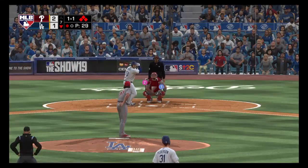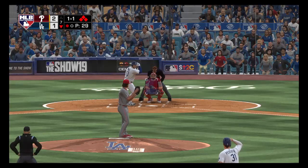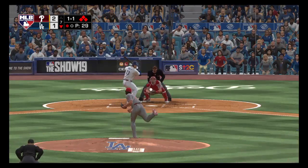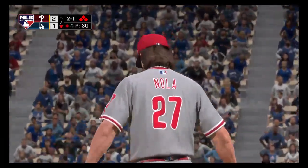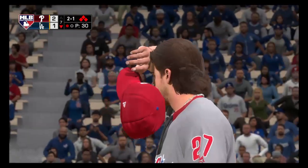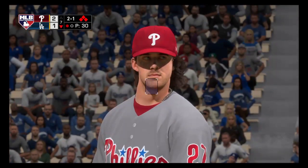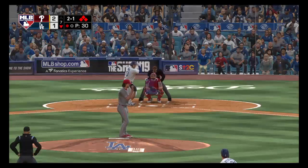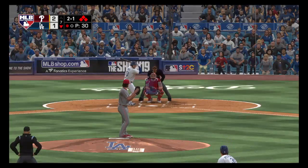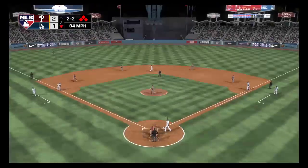One out with the possible tying and go-ahead runs on base here. Lays off the fastball low, and it goes to 2 balls and a strike. Well, when the pressure starts to intensify, it often feels like the strike zone gets harder and harder. The 2-1 is swung on and missed, and that's strike 2.